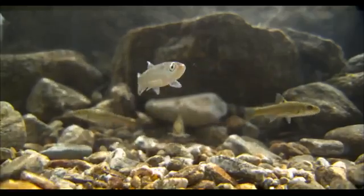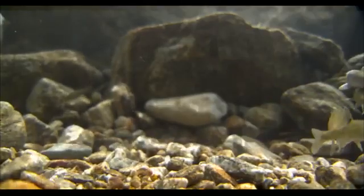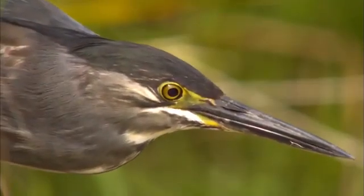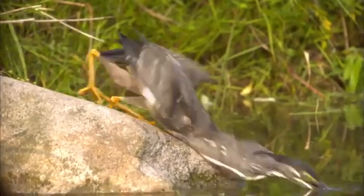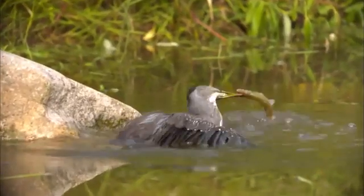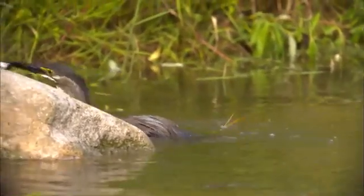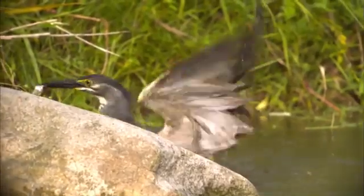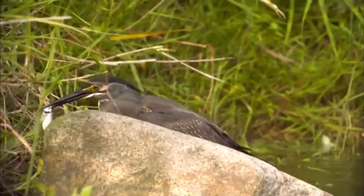Some fish have a viewing angle of up to 270 degrees. They can sense movement from every direction. Ambush. That's the strategy this bird has chosen. This minnow caught by the green-backed heron must not have noticed his attacker's approach.